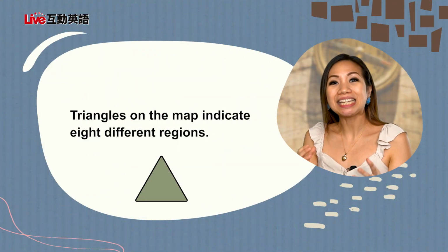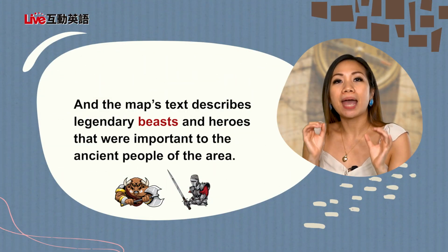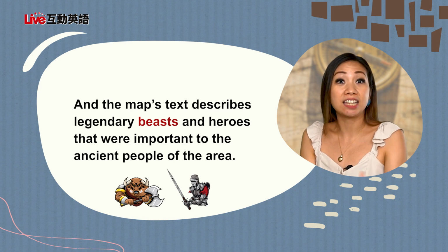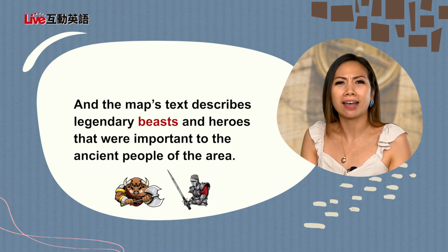All right. Triangles on the map indicate 8 different regions. So on this map, they might have different symbols and different pictures. On this one, they're talking about the little triangles on the map. They show 8 different regions. When you say regions, it just means 8 different areas, 8 different parts, right? And the map's text describes legendary beasts and heroes that were important to the ancient people of the area.